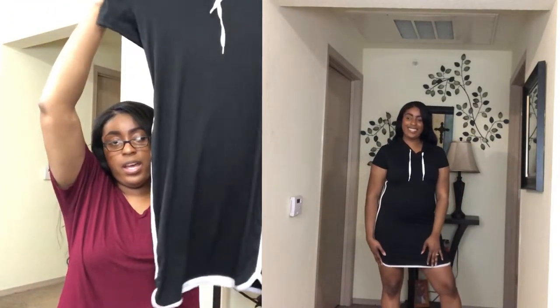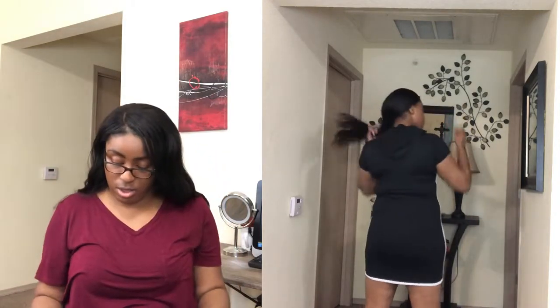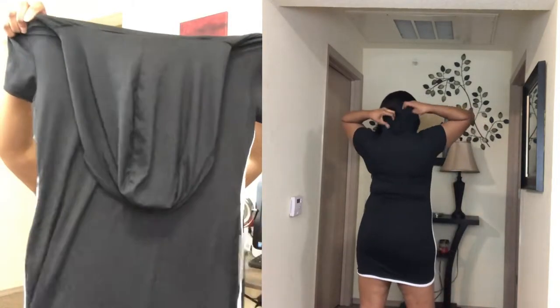Okay, so y'all, the other day I went to Ross. So this is just a dress with a hood on it. Something that I can just wear with some sandals, or I can wear it with some tennis shoes or whatever. It has a hood up top. And so yeah, this is really cute.